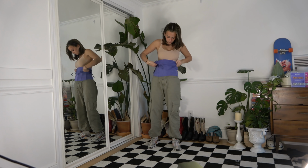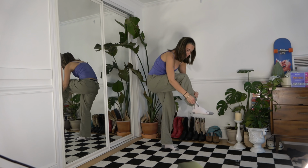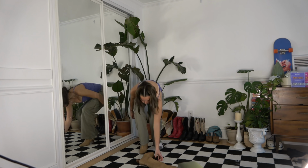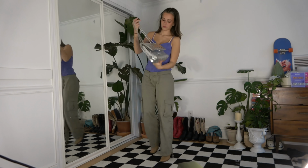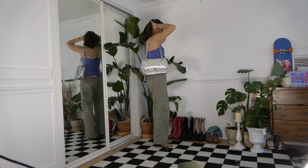Then I wanted to show dressing these cargo pants in a more dressed up way. I've actually already worn this outfit out once before, and I got this little corseted bustier top from the thrift store for literally $3, and it's BB, and this is a color I would never normally buy, but I absolutely love it with the green and super cute. Love dressing up the cargo pants.